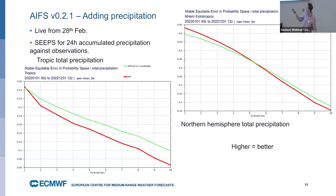And we've got the latest version of the AIFS, and the IFS. And you can see that in the Northern Hemisphere, or I could equally have shown Southern Hemisphere extra tropics, the IFS is still the best, at least for the first 4 days. So we've got work to go if we want to try and beat the IFS on every possible thing, or at least see if it's possible. But in the tropics, where predicting precipitation is very hard for physical models, there's already a quite significant gap in terms of how well we're able to do there.